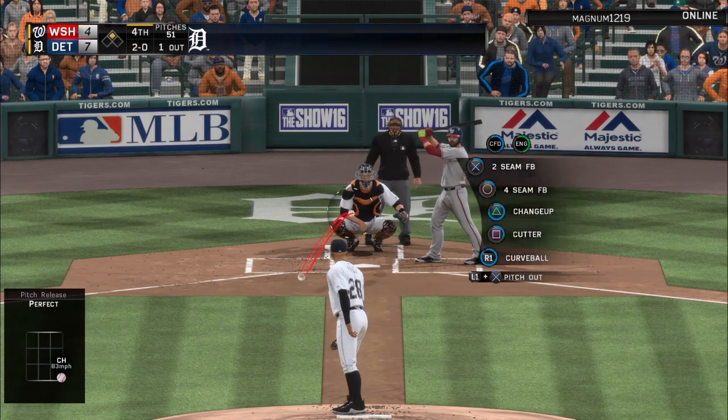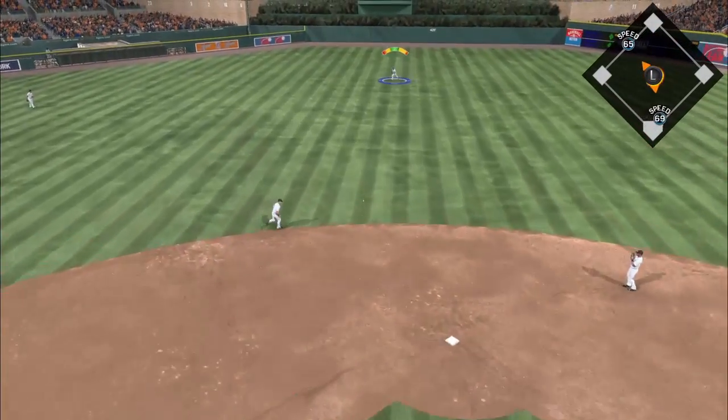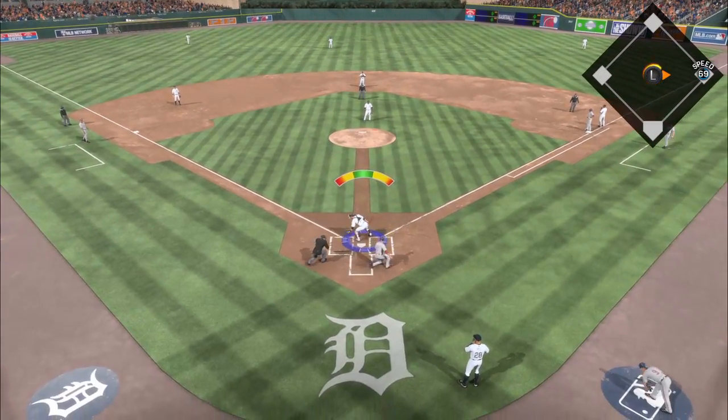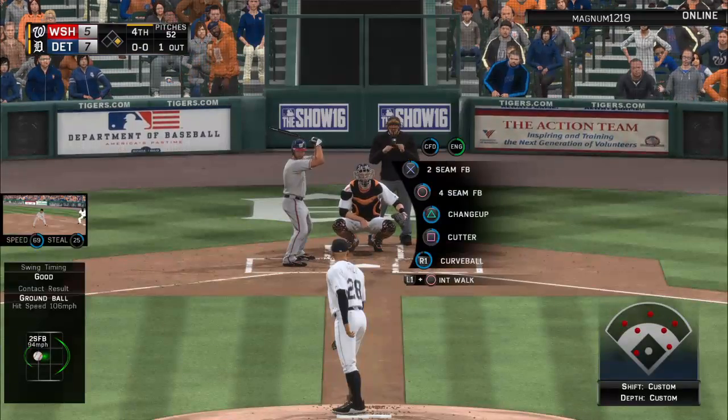2-0. Oh, he wanted that one. Probably should have got it, too. Smoked on the ground up the middle. And that'll get through into center field for a base hit. And he is safe as he beats the play at the plate, and it's now a 7-5 ball game.